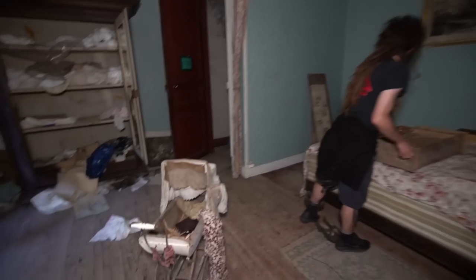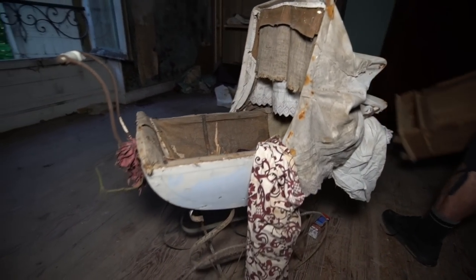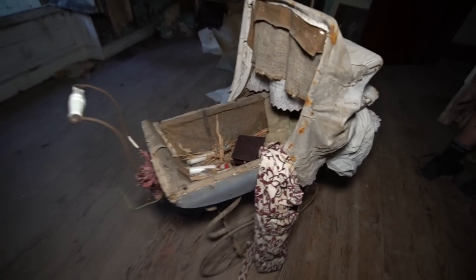Look at that pram. So small. Are these dolly ones? I think they might be. That seems so small.